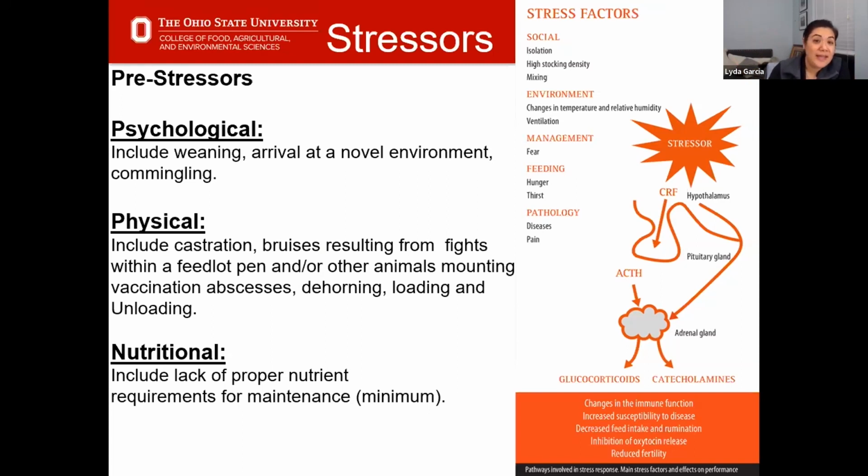How we handle them as well. If we're rough handling them, sometimes if we grab them by that wool to get them to move from point A to point B, that's what I would consider physical stress on the animal. And then let's not forget about nutritional stress.